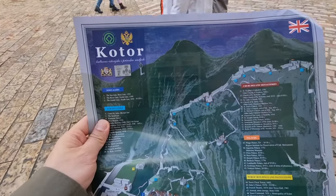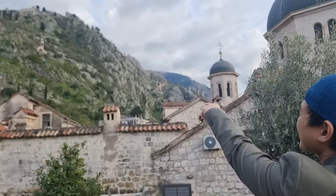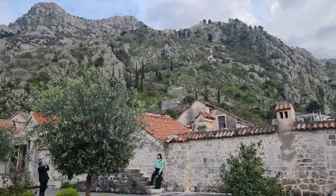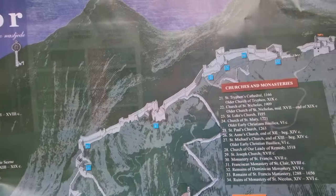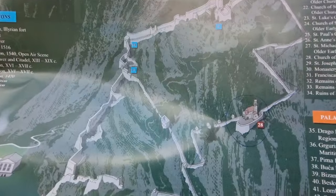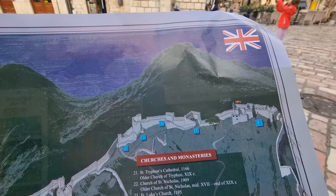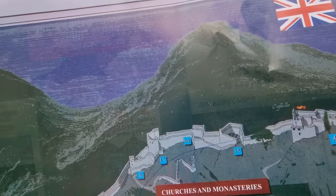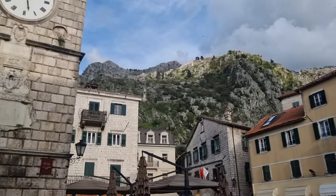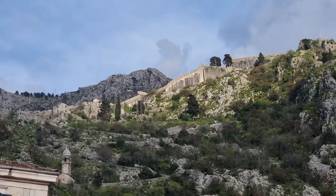This is the map of Kotor. We are planning to go up into the Church of Our Lady of Remedy, and hopefully to the other places as well. But it's going to take us 25 minutes to go up here. It costs 8 euros, and then here it's about 1 hour. We're just hoping that we'll be able to make it on time, but we'll see. That's going to be our destination over there, and right up there.